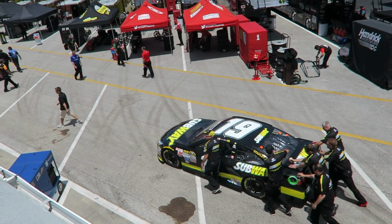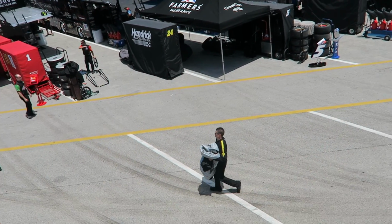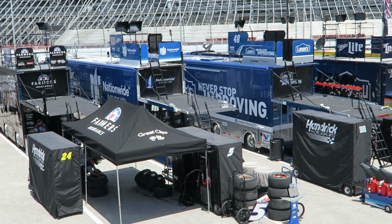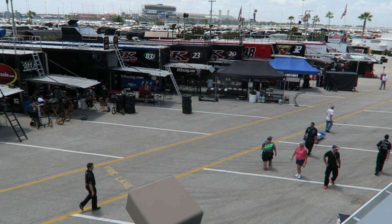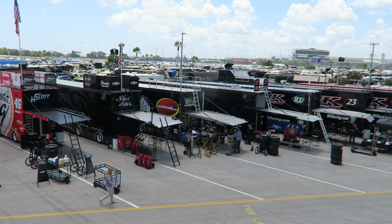There goes Carl Edwards. Well, his car at least. And the car cover. And a bomb sniffing dog. It's Jimmy Johnson's trailer, my favorite driver. Current driver at least. Got a lot of activity happening on the other side of the fan deck also. This is all basically the calm before the storm.